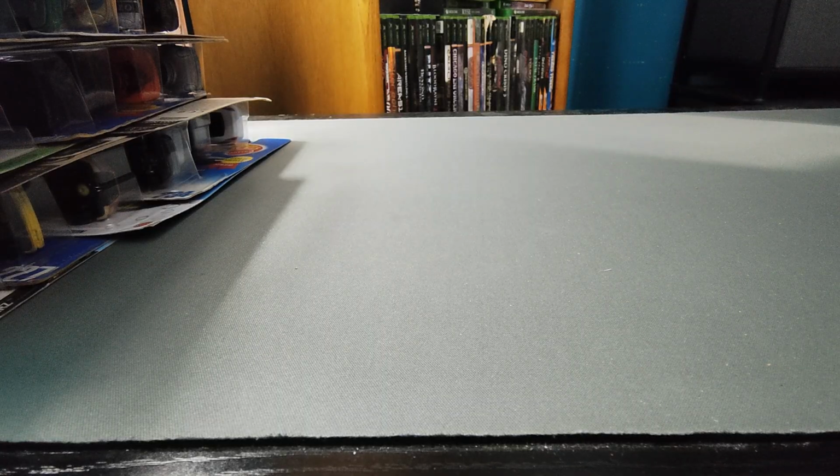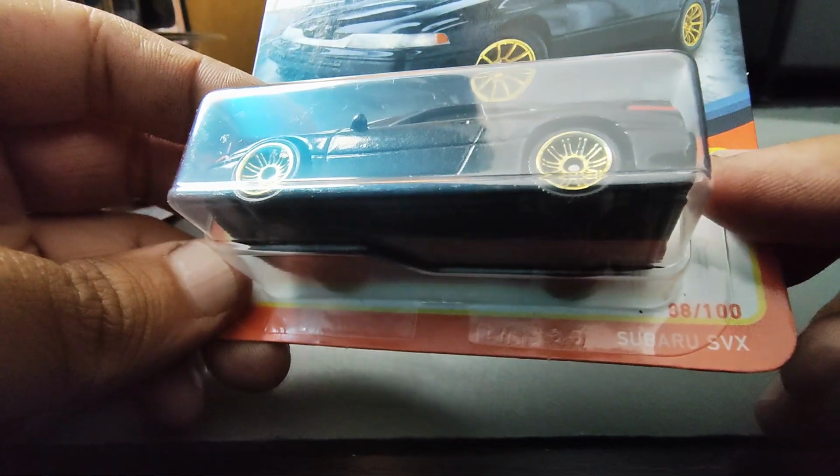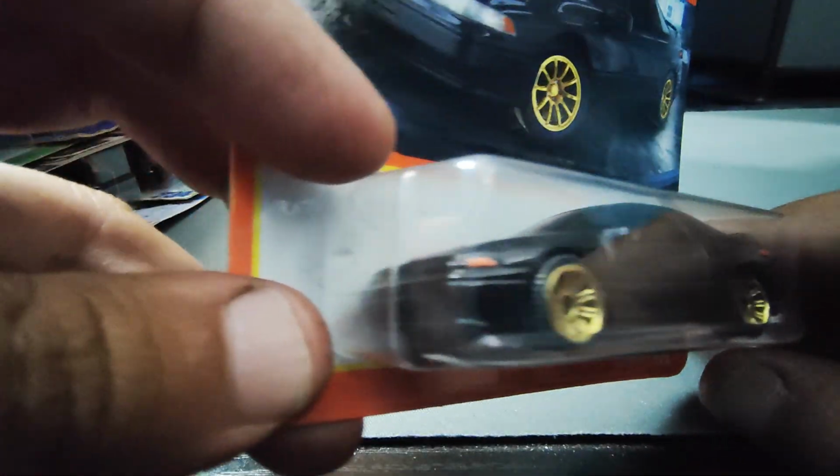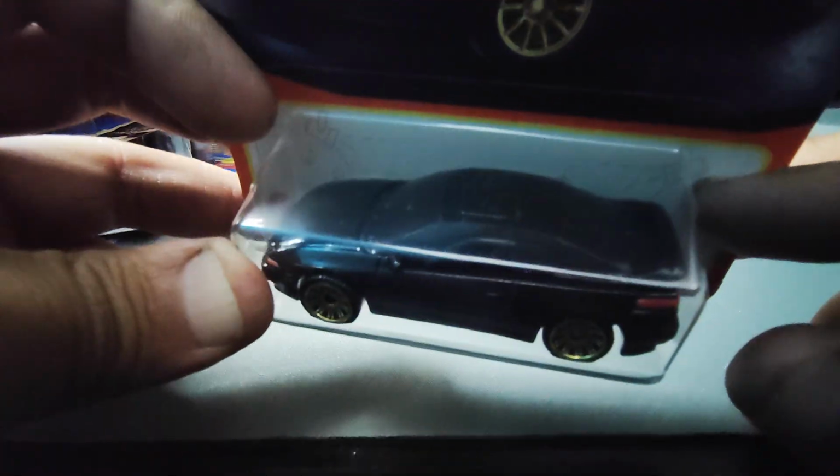I'm not gonna lie. Here's a Subaru. What's it called? SVX. I thought the Subarus were pretty cool as well. That cool window was really sweet.